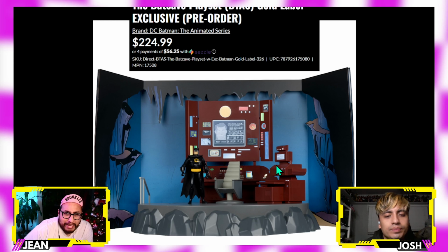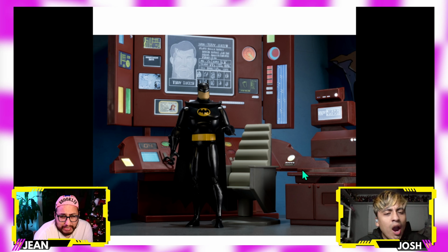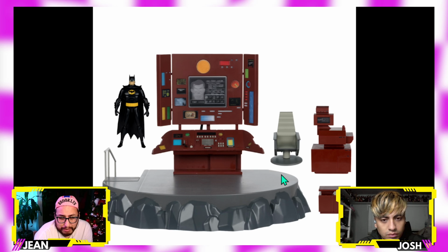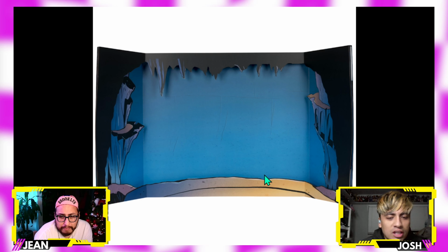They dropped a Batcave playset. This is for the animated series, so this is the 6-inch scale stuff. $225 for a Batcave playset. Not for me. Really cool. The McFarlane playsets are fun for what they are, but not $250 worth, man. Yeah, especially just looking at the plastic.